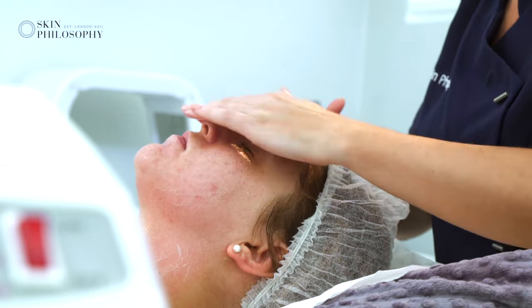Okay, so as I'm squeezing, what I'm extracting looks more like yellow oil. So this speaks to me that it's product that's sitting on her skin. When it becomes blocked, blackheads, and they're blocked into the skin, that means not enough cleansing or not enough exfoliating.